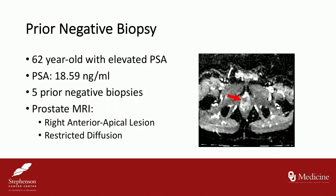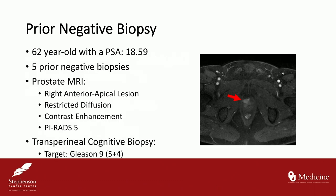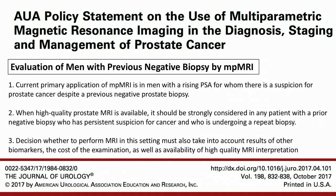He had all the characteristics based on diffusion, another dark area, and then even with contrast enhancement, you can see this is a highly suspicious lesion. It was ranked as a PI-RADS 5. He had a biopsy. It was a Gleason 9. The patient would think you were a genius if you could figure this out, but it looks so easy when you have the imaging right there in front of you.